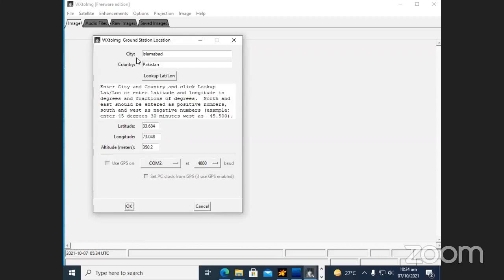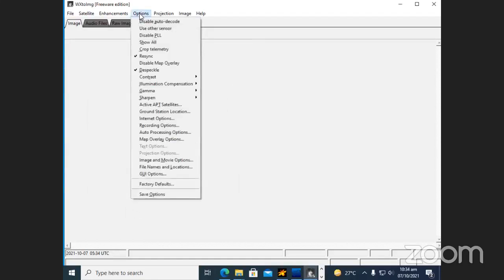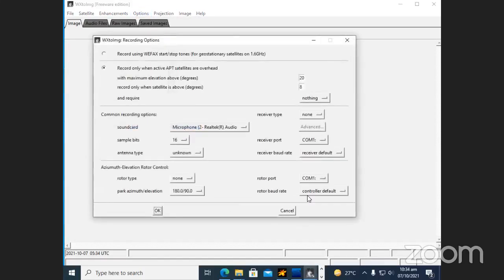And you can see that the ground station location is already selected, which is Islamabad, Pakistan. The latitude of Islamabad is 33.684 degrees, and the longitude is 73.048 degrees, and the elevation of Islamabad above sea level is 350.2 meters. And press OK, and then again go to the option tab and click on the recording options.